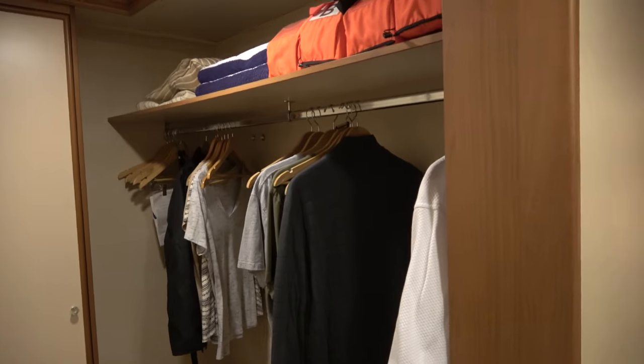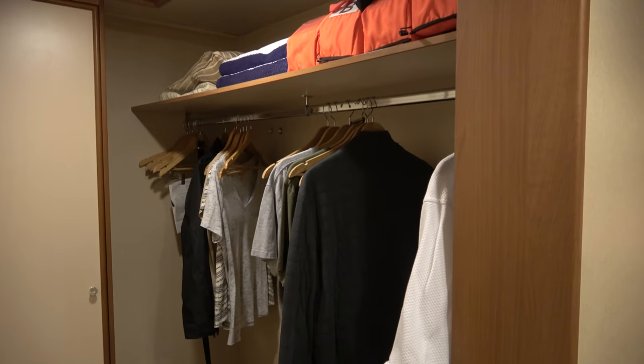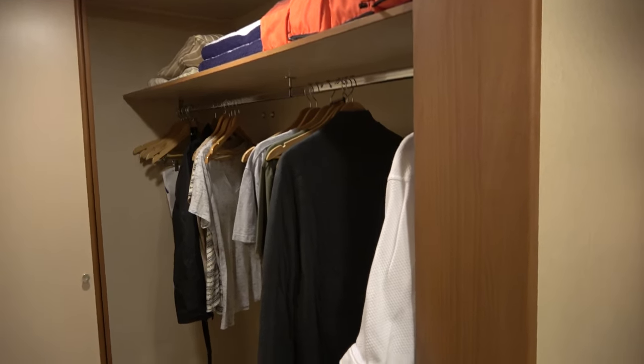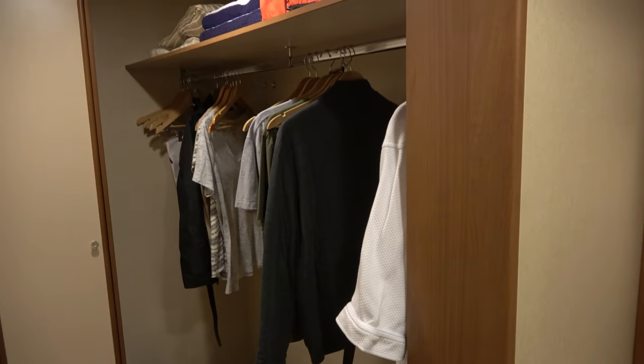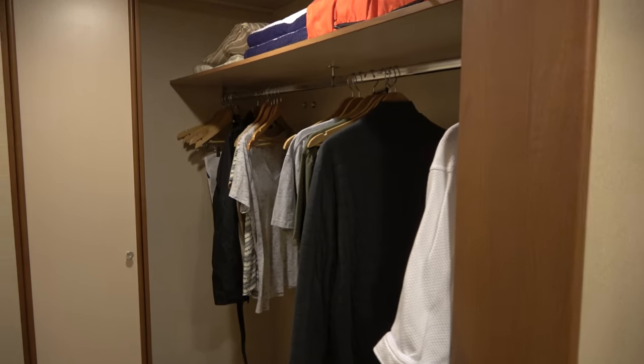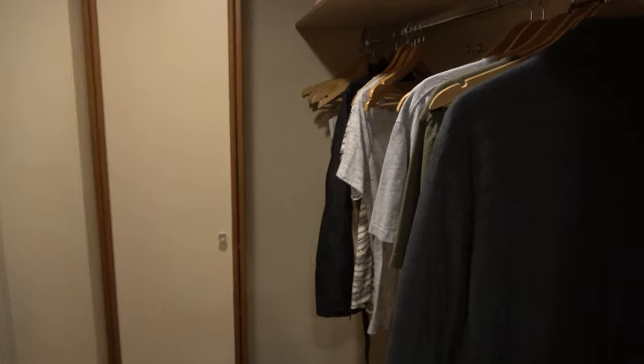You have probably the largest closet area I've ever seen on a cruise ship. This is very different for us. Normally there's nowhere near this amount of hanger space. Also kind of different, this is cruise 39 for us. I don't think we've ever seen this layout for a cabin. No, it makes it feel small and big at the same time.